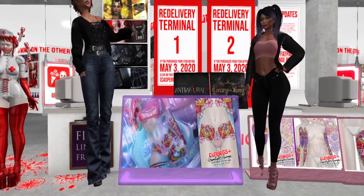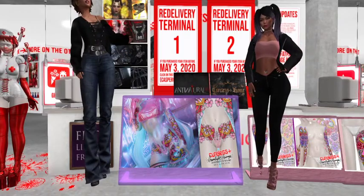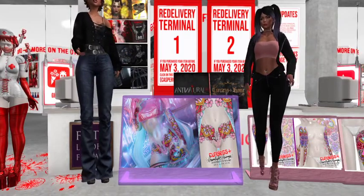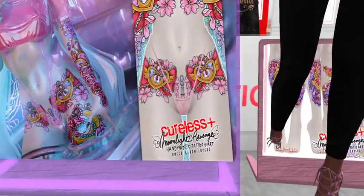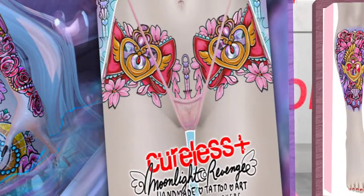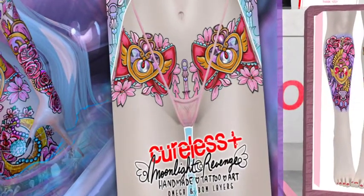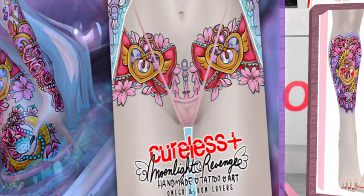have a series of really cool tattoos that all kind of match, and this week's product is the lovely hip placement pelvis. Moonlight Revenge. And I'm doing an extreme close-up so you guys can see it. It's actually really pretty. It is a homemade tattoo art.